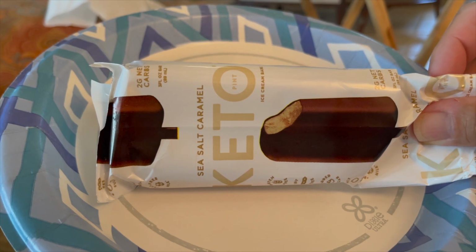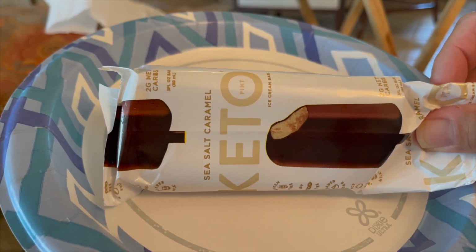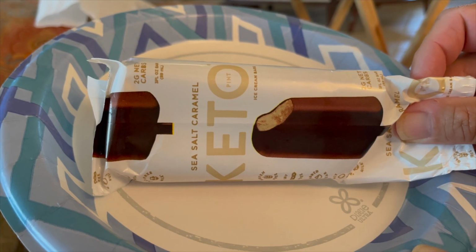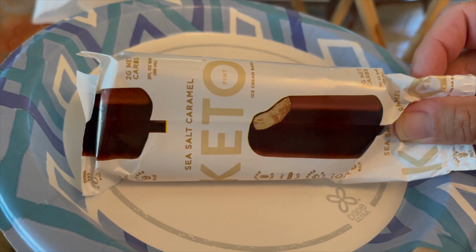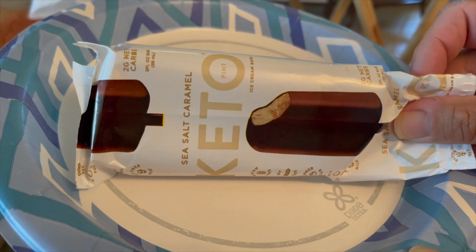Okay, so now it is dessert time for Louis, and he has these keto ice cream bars, and this is the sea salt caramel, but there is something that must be done before he eats this, and what is that, Louis? Nuke it for 11 seconds. 11 seconds, not 10, not 12. And the reason for doing that is it softens it up.